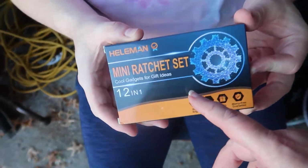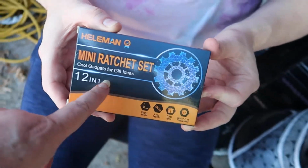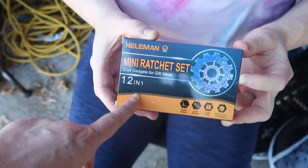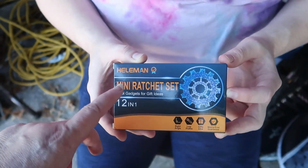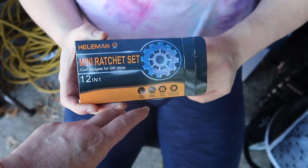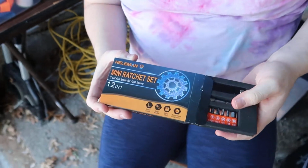Alrighty, hello. This product was sent to me for review. They reached out and asked if I would check this out and tell you what I thought of it. It's a 12-in-1 mini ratchet set. And it's right angle, low profile, great gift idea, and there is even a guarantee, which is nice.